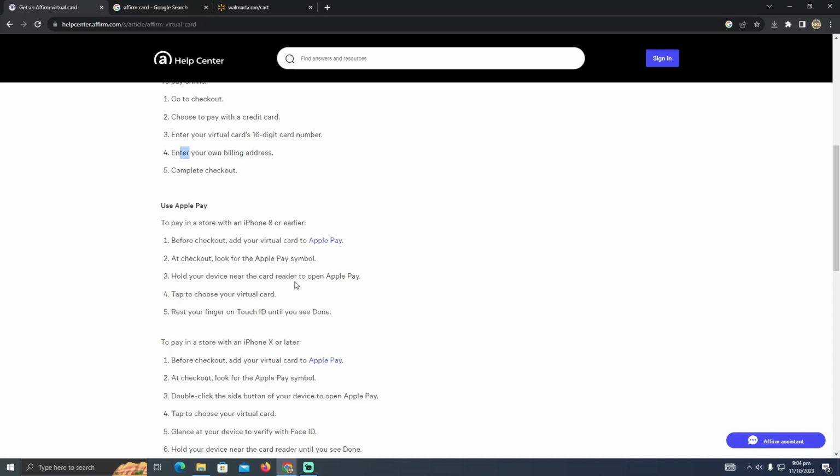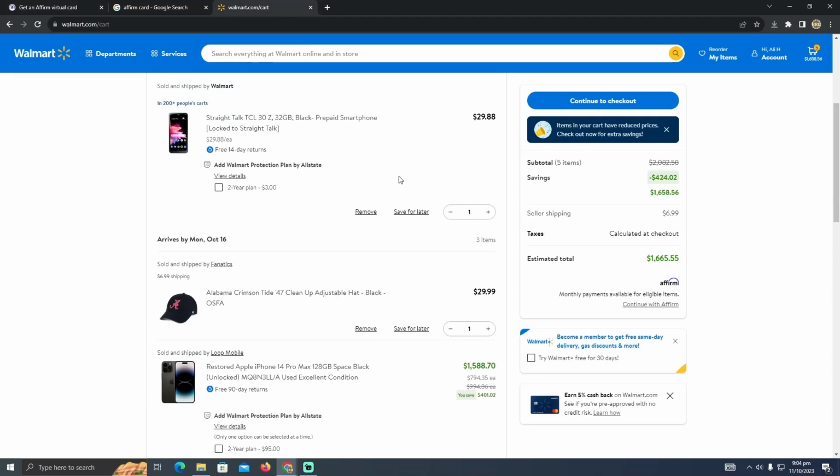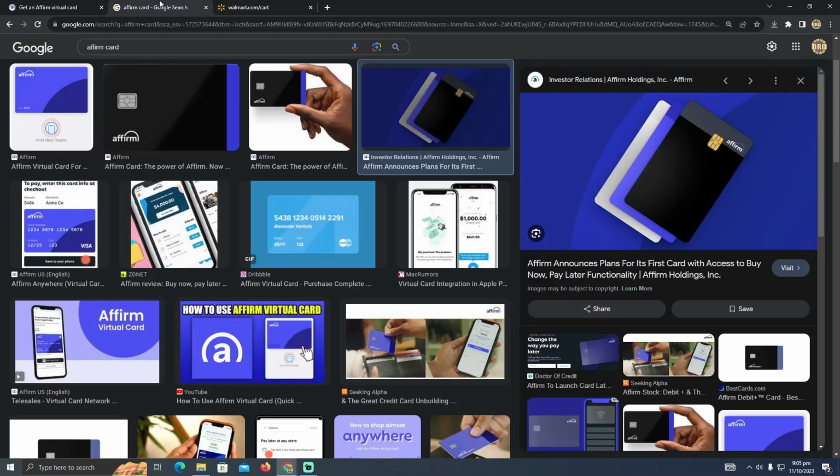You just need to put in the information of the virtual card, or you can easily scan the QR code as well by using your mobile phone's camera. So that's pretty much it. That's how you can use your Affirm to pay for your Walmart in-store products.